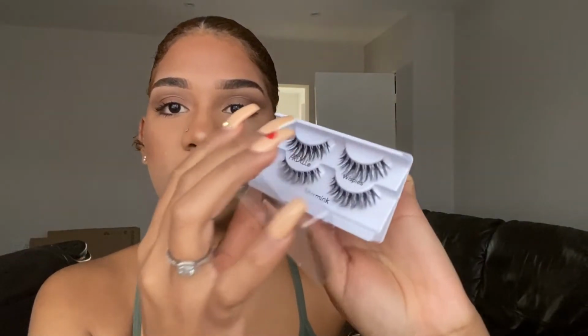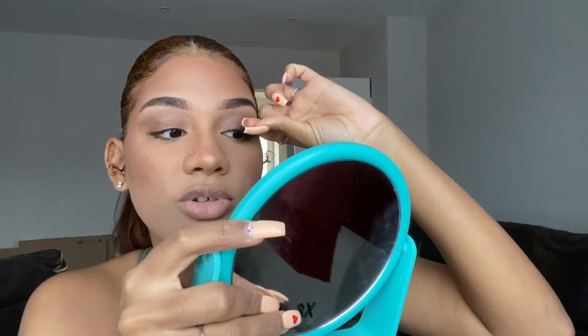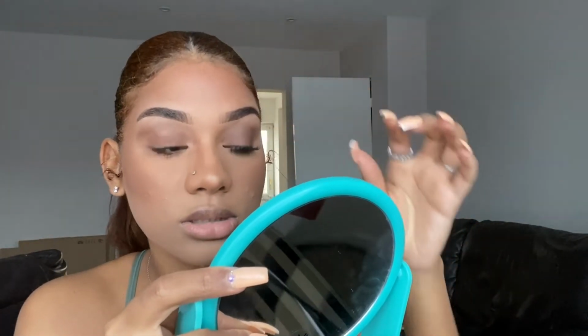These are the lashes. They're quite cute, I'm not even gonna lie. Hair bonding glue from the makeup shop. I mean, from the hair shop. Put some glue on here. And I'm gonna wave it around a little bit. I'm quite good at putting on lashes, I can't lie to you guys. I'm a strip queen. Put on like this.